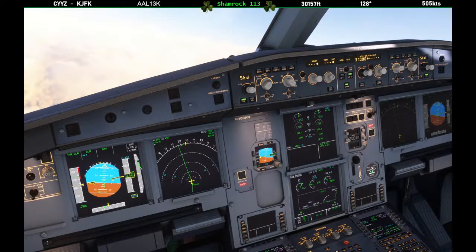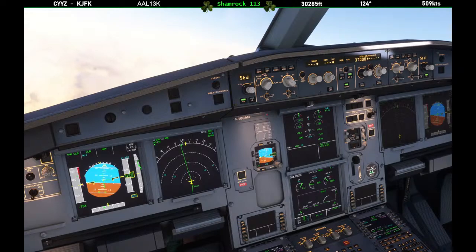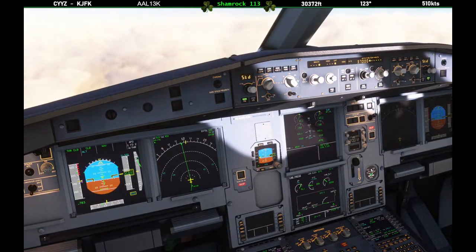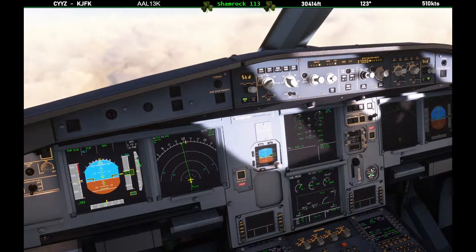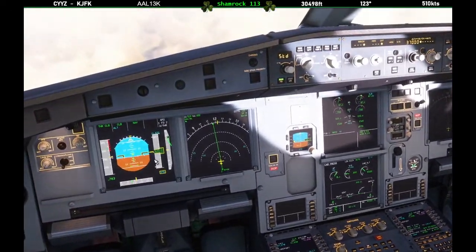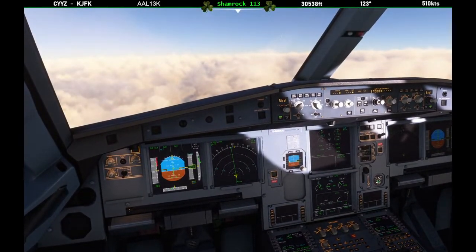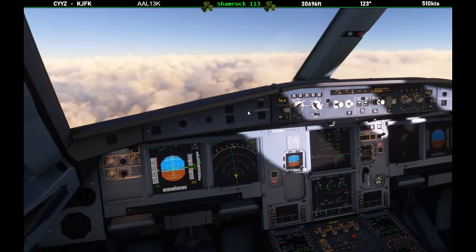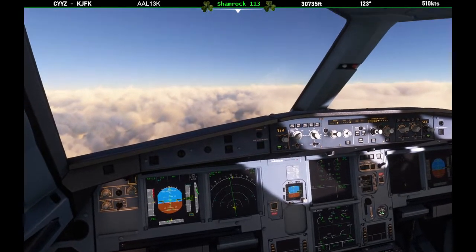Hotel Lima Lima Alpha, remain below the Bravo now. Please clear the Bravo. Clear the Bravo, Lima Lima Alpha. Yeah, 1997, descend and maintain 4,000. Down to 4,000, 1997. American 2989, descend and maintain 6,000, maintain 6,000, please. Descend and maintain 6,000, American 2989.